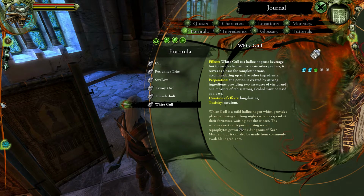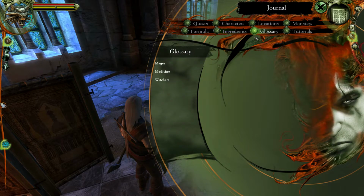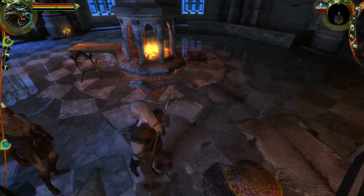And White Gull is a mild hallucinogen, that explains my romp with Triss, which provides pleasure during the long nights witchers spend at their fortresses waiting out the winter. The witchers make this potion using secret saprophytes grown in the dungeons of Kaer Morhen, but it can also be made from commonly available ingredients. Okay, so you can change it up some. All right, well, I don't think I'm going to read through every single one of these ingredients, but I think I'm a little bit more caught up here now.